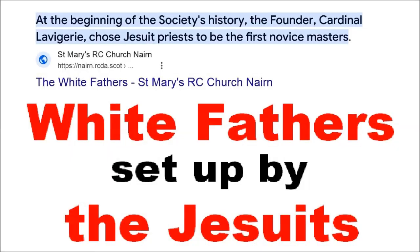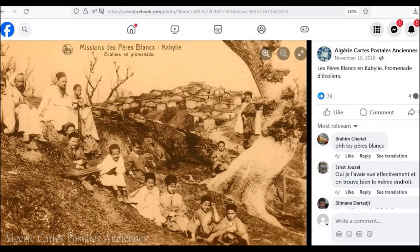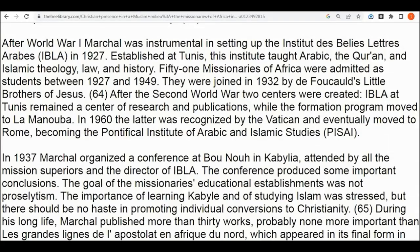But now let's have a look at these Jesuit fathers, or the White Fathers. I call them Jesuit fathers, but they're called the Père Blanc. Here they are in a village. This was a school, and they're teaching them the Quran, and they're teaching them Arabic. Yeah, you could see it's a primitive place. So now in the official history, they have to make it nice. So they've modified it. This is a bit long, so I will try to read it fast.